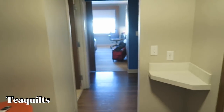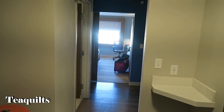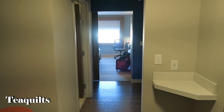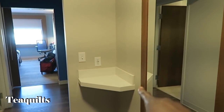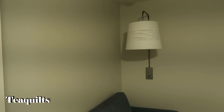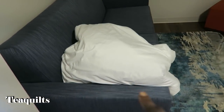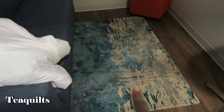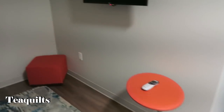So here I am at the door, and the door goes straight through to an alcove and then into the actual sleeping area. Here on the right is a long mirror, and they've got a little stand there you can put stuff on, a little table, and a second TV. They also have a light here that you can cut on with the wall switch, and a sofa with a rug. You can also use that as a seat or as a little table in front of the sofa. So we walk into the alcove.